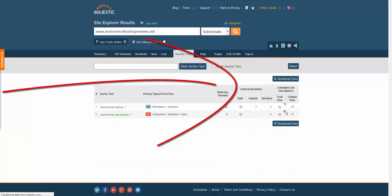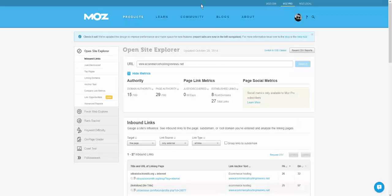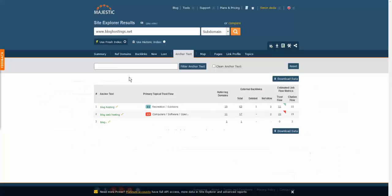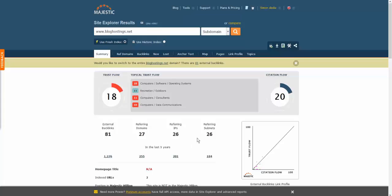You want the metrics to look like that, but here, see e-commerce hosting reviews, that's an EMD, and e-commerce hosting 19, e-commerce web hosting 9, five years ago that would have been great, not anymore. E-commerce also has pretty good domain authority, page authority according to Moz, 15, 29, nothing wrong with that. And then another site, blog hostings, looking at the metrics, also very good. Perfect, awesome, 18, 20, that's what you want.